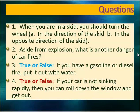Number 3, true or false? If you have a gasoline or diesel fire, put it out with water. Number 4, true or false? If your car is not sinking rapidly, then you can roll down the window and get out.